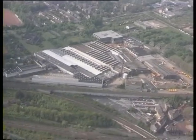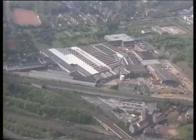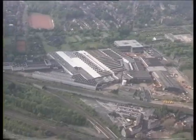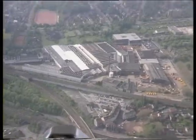From the world market to Dortmund Dorstfeld, place of birth of all large O&K excavators. O&K Mining, from Dortmund Dorstfeld to the mines of the world.